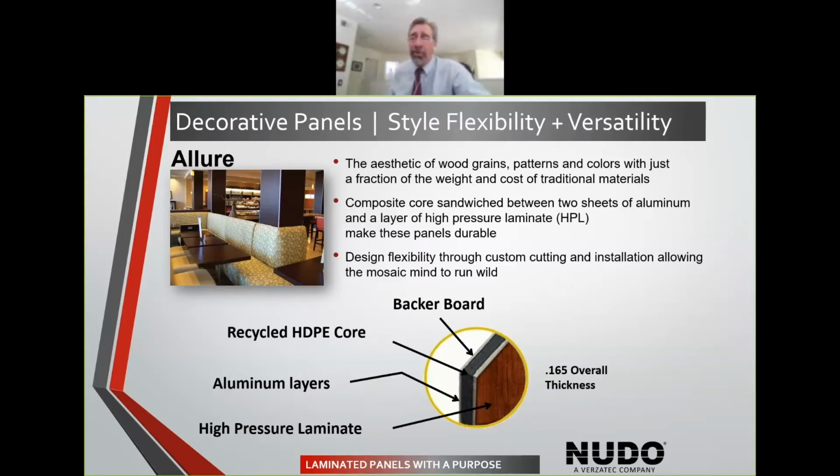When quoting this product, we do need to know the manufacturer of the high pressure laminate, whether that's Formica or Wilson Art. We need to know the design. They all have a name and number. Every manufacturer has a couple hundred designs, so we need to know that. We need to know Class A or Class C. I mentioned that earlier. Class A is what most people refer to as the fire rated panel. And then we need to know 4 by 8 or 4 by 10. And with that information, we can quote it. Because there are so many choices, we do have to quote this panel individually. But we turn around the quotes in 24 hours or less. And again, the product has been fantastic.